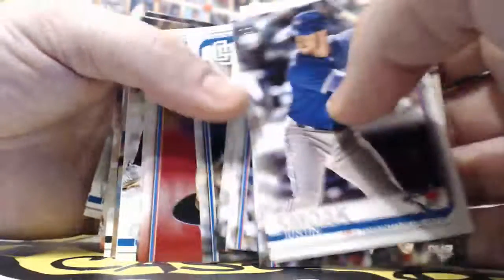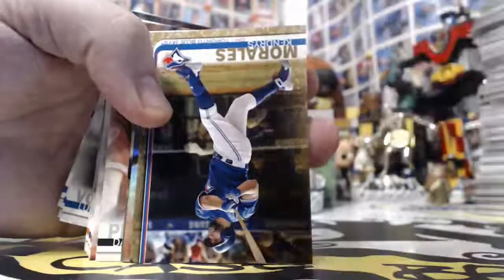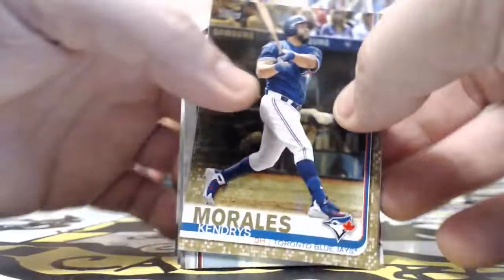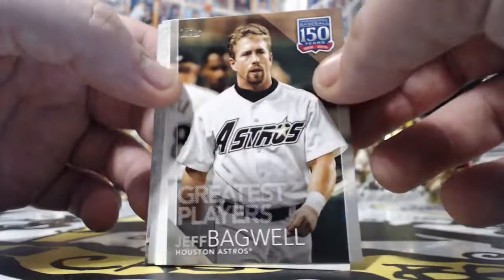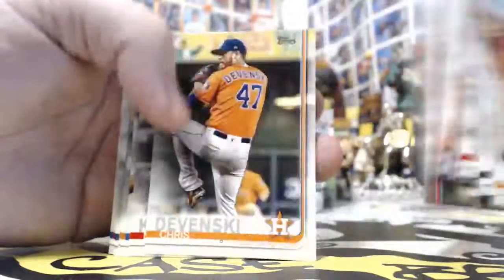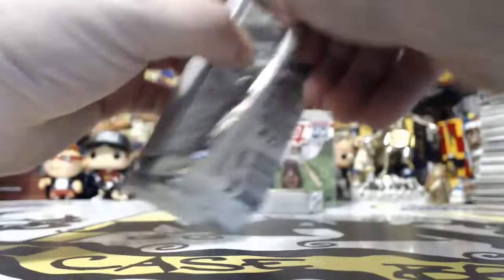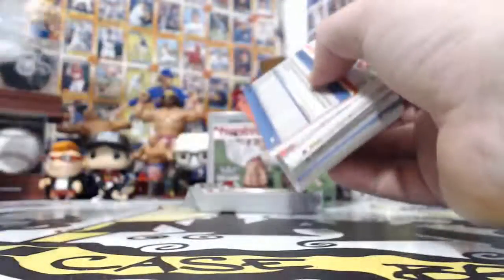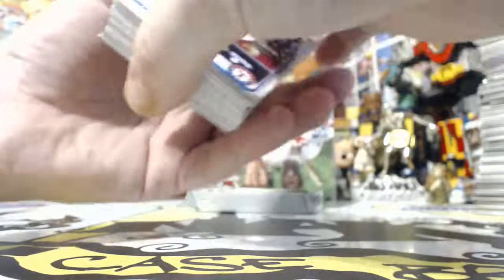Oh, wow, that's a lot. 200, wow. Morales Gold, Ahmed Rosario Rainbow Foil, Jeff Bagwell Greatest Players, Freddie Freeman. Wow, and they sell quick, huh? So I guess you get those from a distributor, huh?